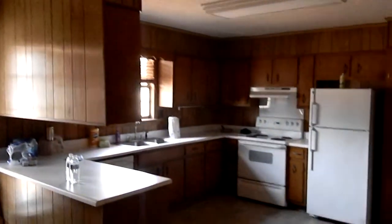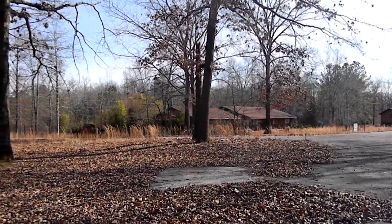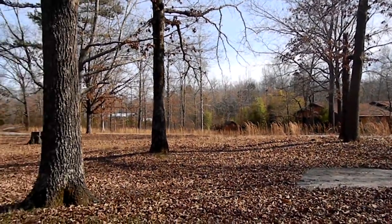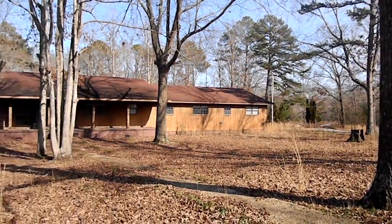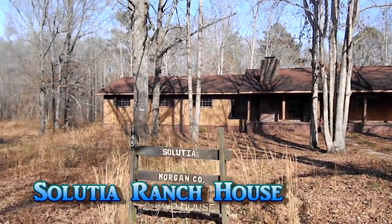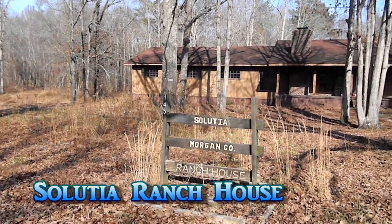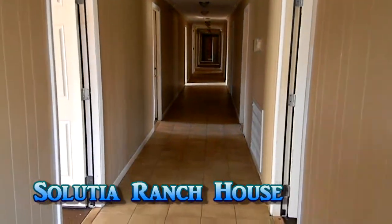This home, as you can see, has been used recently, so it would not take really anything to continue using this home. As you exit that, back in the background you can see a little workshop, kind of a metal building. As we continue around to the next house, this is the Solutia Ranch house. That's the third ranch house on the property.